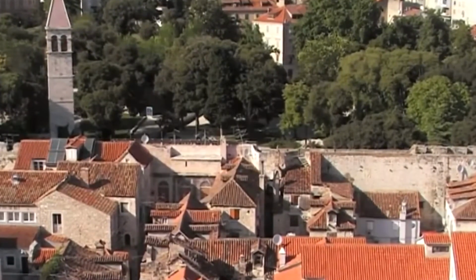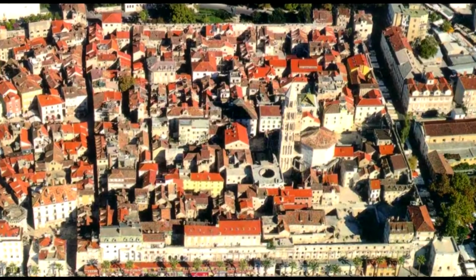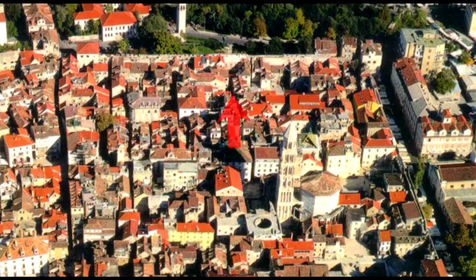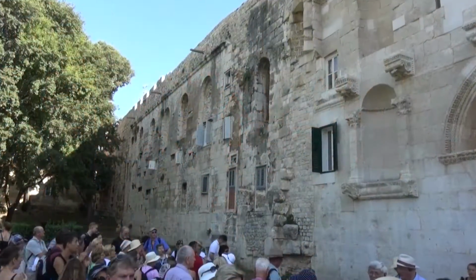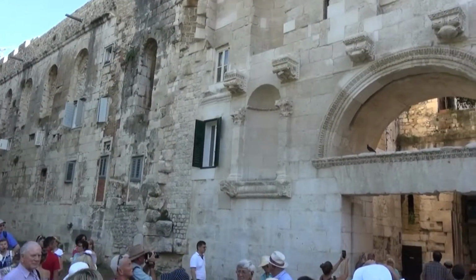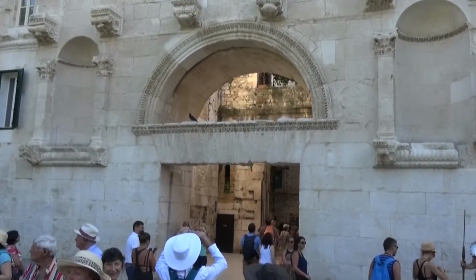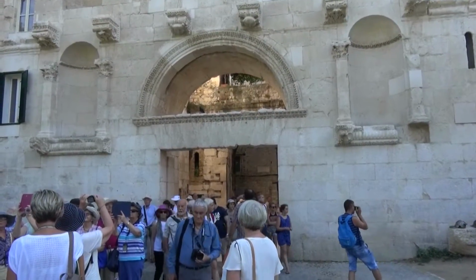The complex was divided in half by an east-west road that linked the main east and west gates. Today, the wall around the northern gate is the best preserved. It is filled with apartments of local residents, and through this gate, visitors were once received more than 1,700 years ago.